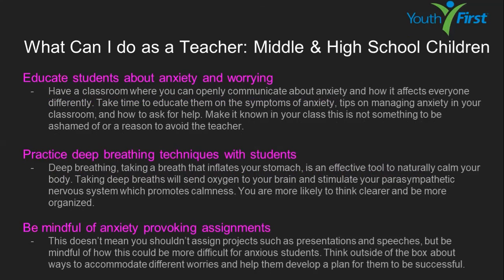Just as with the younger students, practicing deep breathing continues to be essential. Hopefully this was a priority in their elementary classrooms, and you're just continuing that. Making sure they understand the overall benefits to their nervous system and their thought processes. You want to make this a part of your routine. Repetition is really key to them understanding the benefits.